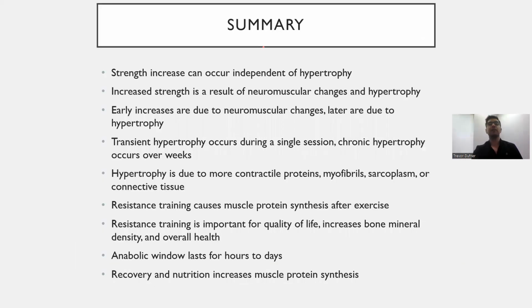So essentially, our summary here is strength increase can occur independently of hypertrophy. Increased strength is a result of neuromuscular changes as well as hypertrophy. So what we're saying here is that strength can occur in a neuromuscular way rather than just in a muscle size growth way. So those newbie gains right away are mostly due to neuromuscular changes, as well as just because somebody is larger does not mean that they are stronger.